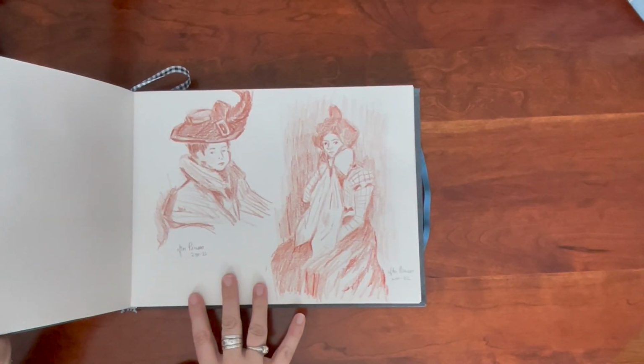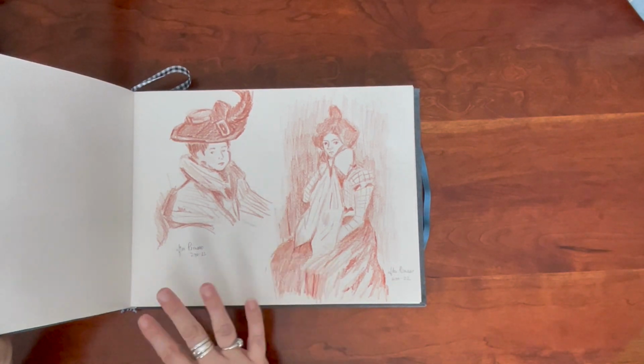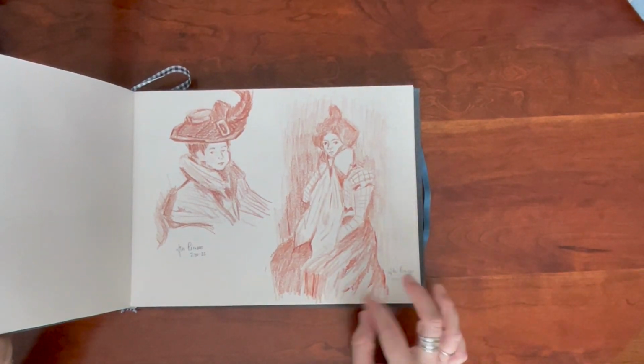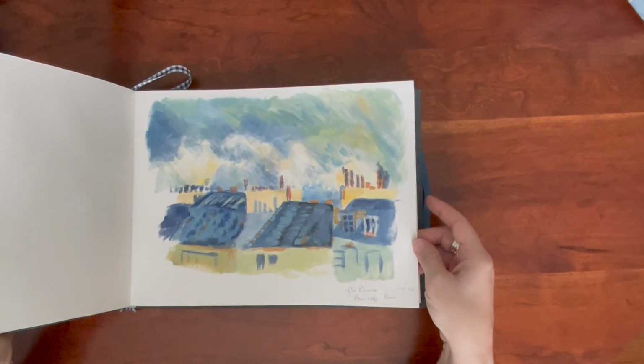These are both after Picasso as well. I was looking for portraits that had some fun clothing and stuff. This is actually his sister. And I did these in a sanguine oil lead. This is after Picasso as well. I got kind of stuck on that book.